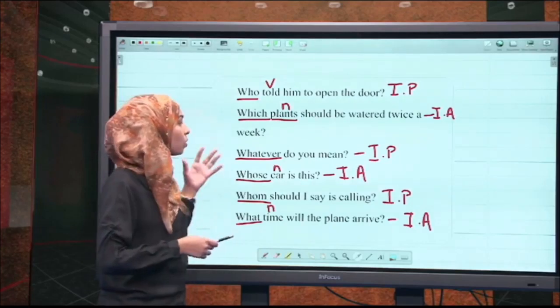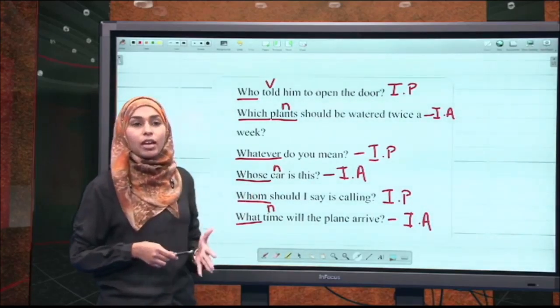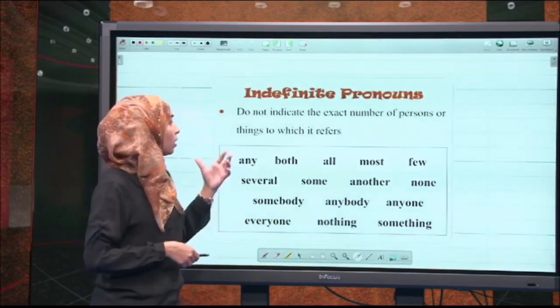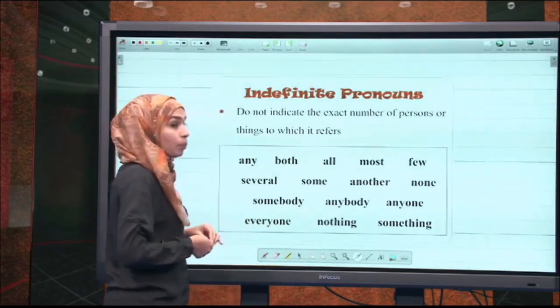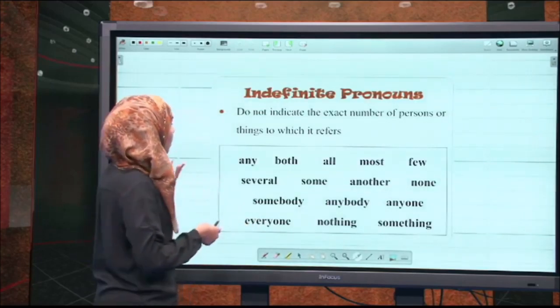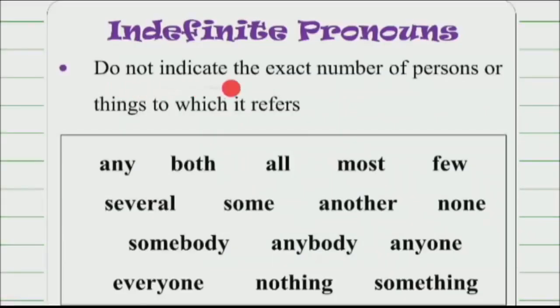So I hope all of you got this. And if you need some practice, that is fine. Make sure and do so early. So let's move on to our next type of pronoun, which is called indefinite pronouns. Now, when you hear the word indefinite, what do you think about? Indefinite pronouns do not indicate the exact number of persons or things to which they refer. So this is opposite to definite. It's not telling us exactly, just as we saw yesterday, more precisely. So indefinite pronouns do not indicate the exact number of persons or things to which they refer.